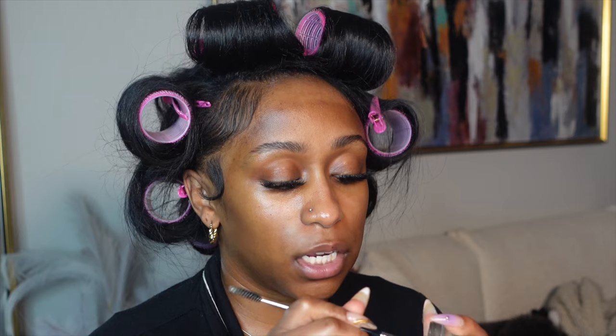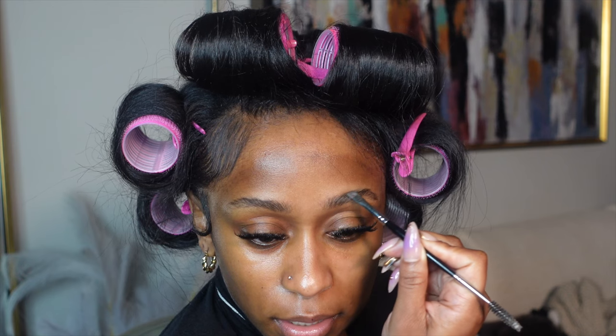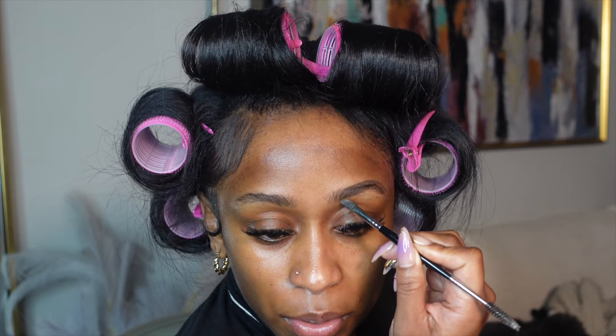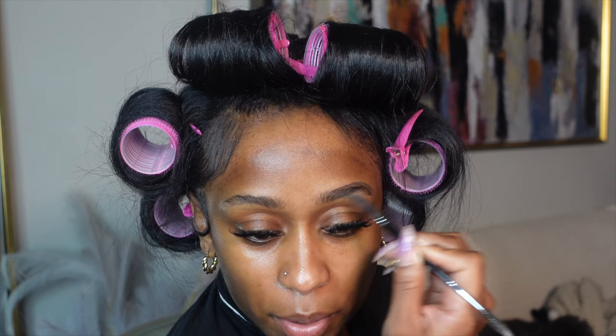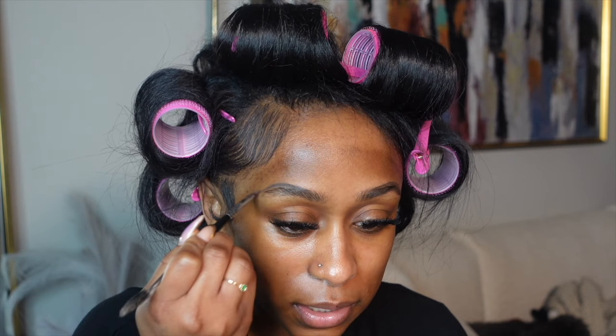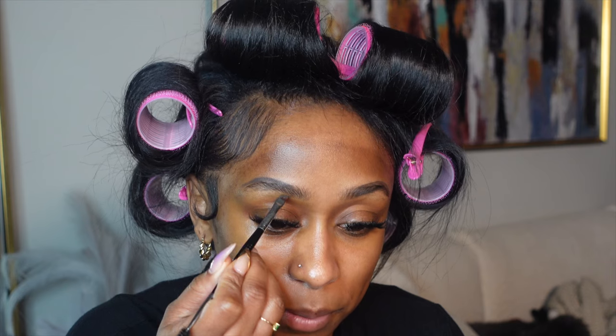Okay, so I like to do my brows first, and I'm going to be using the Anastasia Beverly Hills Brow Dip pomade in dark brown. I'm just going to fill in the sparse areas of my brow. I'm going to try my hardest to not bring the tail of my brow down. I want to lift them up because I feel like my eyebrows are droopy. But I don't know, we'll see how they come out. I'm just filling in basically the top. I'm trying to create a new shape for my brows.